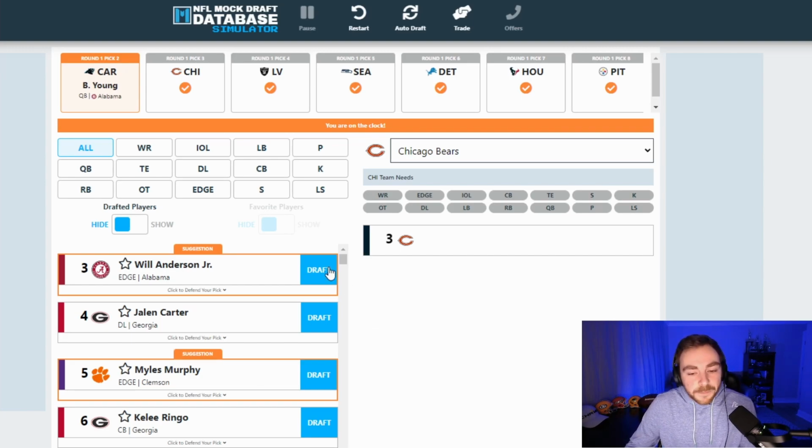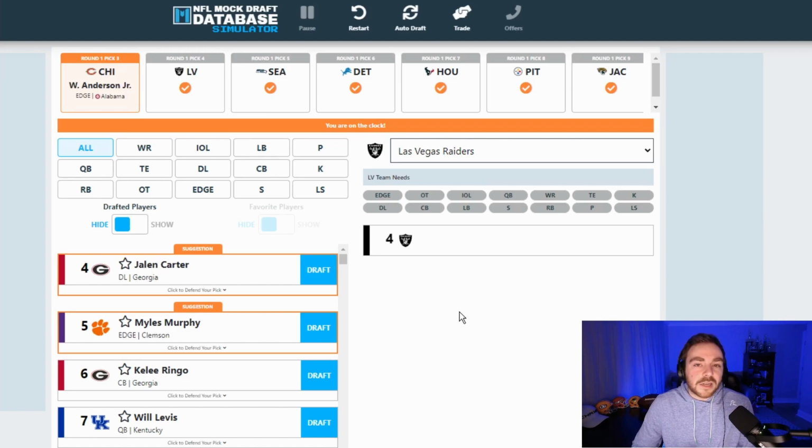Chicago Bears at 3. Yeah, this is Will Anderson. I know tackle makes sense. I know adding receiver makes sense. Helping Justin Fields out is a good idea. I'm not going to do that at 3, and nor should the Bears. I think Will Anderson is in the running for best player in this class with one other player who we'll get to in a minute here.